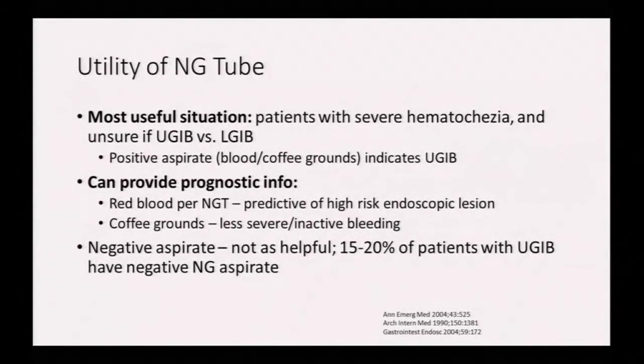Sometimes slipping an NG tube down can help, right? You can still have a negative upper GI aspirate in an upper GI bleed if it's post-pyloric. But if somebody has red blood per NG tube, it's actually a very good indicator that there's a high-risk lesion. This is one of the things that's changed dramatically since I got involved in medicine when Earth's crust was cooling. One time we would actually lavage and use ice water and stuff to try to stop bleeding. That has no effect on it.